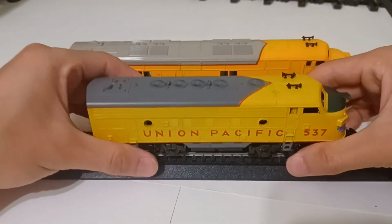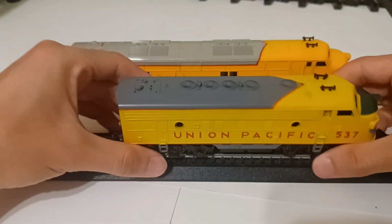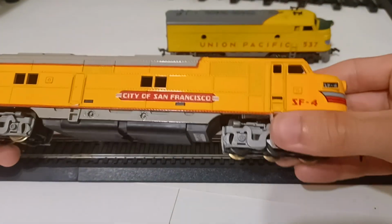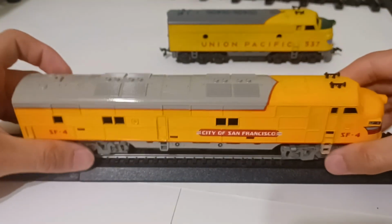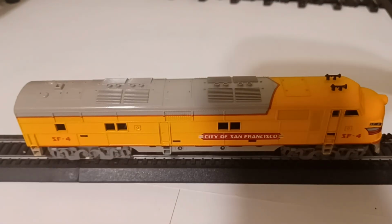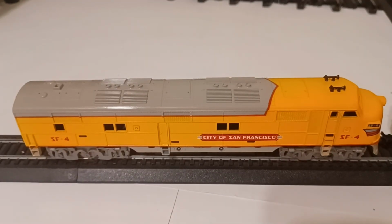But with these models, Union Pacific ones in this form, in good shape, and also ones that are still able to run perfectly, are highly valuable. At the same time, these are very good collectibles, especially with famous railroads like the Union Pacific. And next we have a few different ABA sets, but most of these sets will have a few differences.